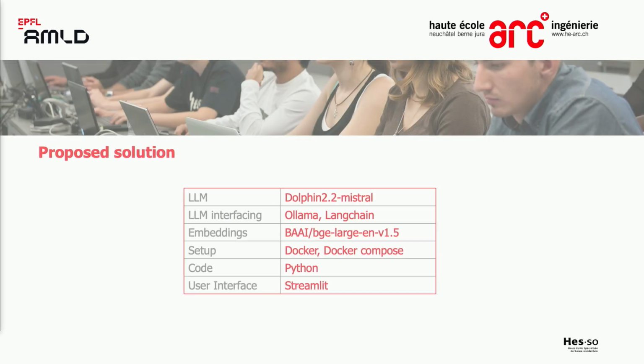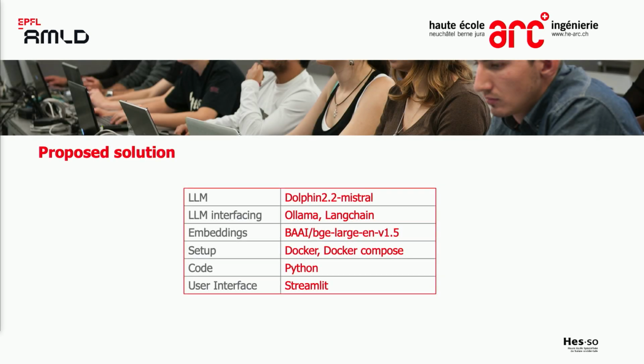So what we proposed, since we wanted to work locally, is one way of doing it. Of course, you can try a lot of different models. We found that Dolphin 2.2 Mistral is a good LLM to work locally, offline, for our use case. There are a lot of them. Usually, we worked with something called Ollama, which provides a lot of different LLMs you can run locally. So we were really pleased with this combination. You can see the embedding we chose, and of course, the code was done in Python, and the user interface in Streamlit, some very basic UI.